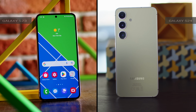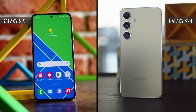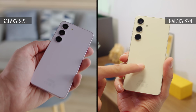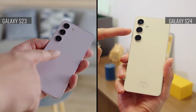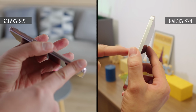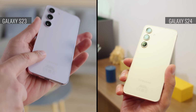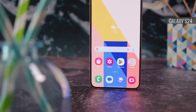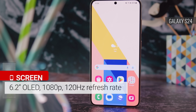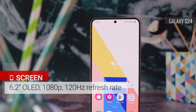Each year, Samsung makes rather subtle changes to its vanilla S-series phones, but there are quite a few differences to keep in mind. When it comes to looks, the S23 and the S24 are almost identical. The new model has a flat frame though, rather than a rounded one, and that frame is made of a supposedly tougher sort of aluminum. The S24 also has a slightly larger screen. It's a 6.2-inch OLED with a 1080p resolution and a 120Hz refresh rate.